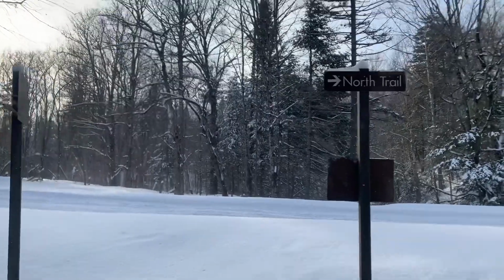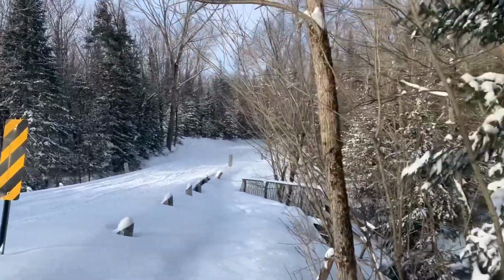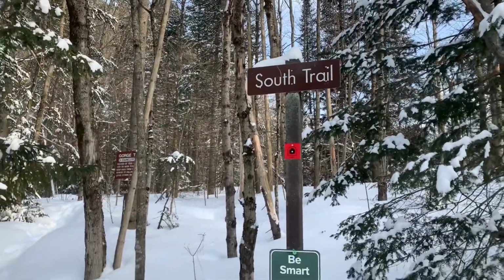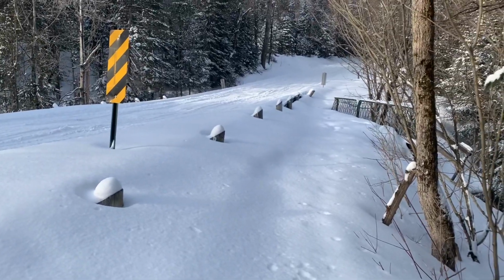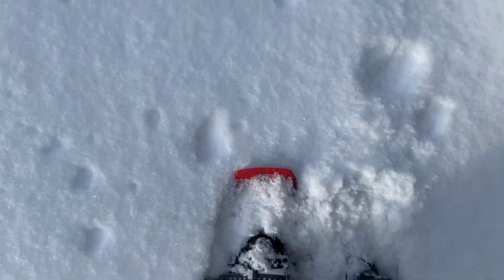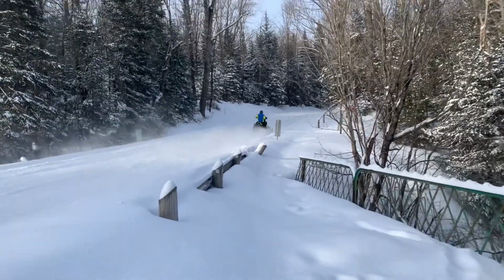I'm done with the south trail and I'll be going across the Whetstone Creek to begin the return leg on the north trail, and you can see the solitary footprints, and all the snow we picked up yesterday is making the going quite the effort as I dig into the snow and have to lift my foot back up again. It's a busy place with snowmobilers.